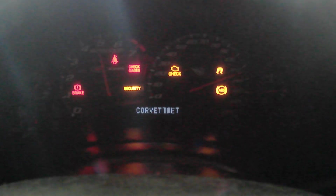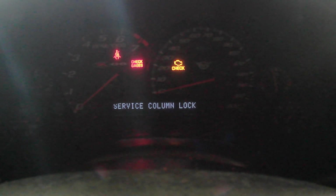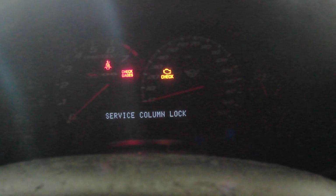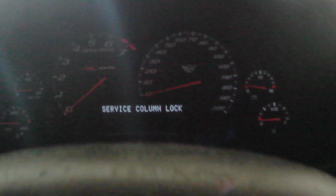So car in neutral, e-brakes off, go to turn, still don't hear that sound, but watch the dash. Service column lock, that's what it'll say. And then another thing it might say is pull key, wait 10 seconds. But mine says service column lock, and then if I take my key out and put it back in, it'll say that pull key, wait 10 seconds thing. Service column lock.